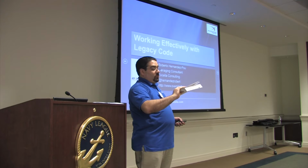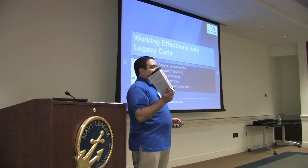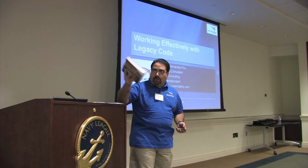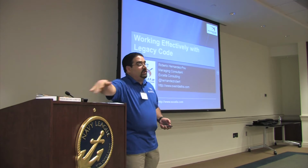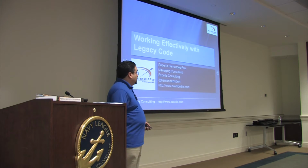Even if you don't work with legacy code, we all do. It is an amazing read. It is an excellent book that will take you on an adventure on refactoring and learning how to make your code better.